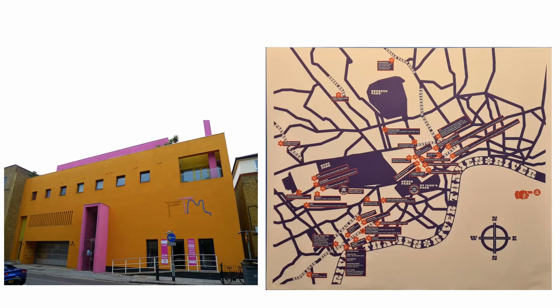But there it is. It was actually designed by a Mexican architect, a man called, and I suddenly can't see his name here, Ricardo Legorreta. And it was inspired by Sandra Rose, and it was actually built in 2003.